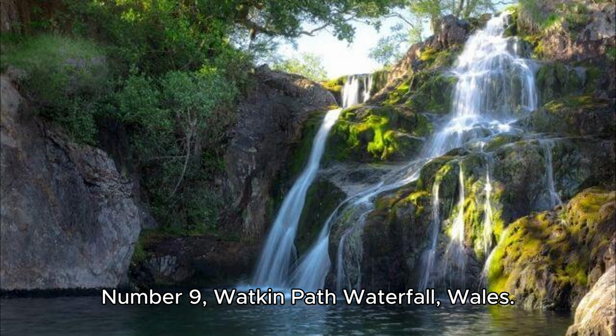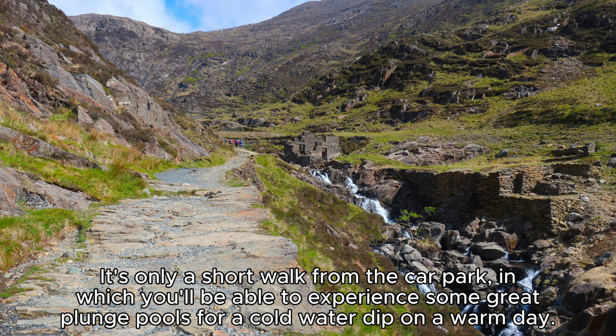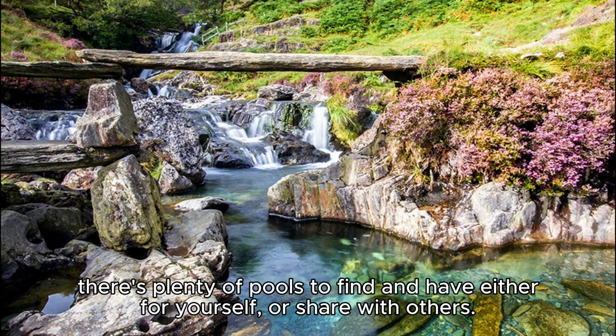Number 9. Watkins Path Waterfall, Wales. Watkins Path is a little gem, a must-visit for all wild swimming lovers. It's only a short walk from the car park, in which you'll be able to experience some great plunge pools for a cold water dip on a warm day. Don't worry about getting there early to secure your spot. There's plenty of pools to find and have either for yourself or share with others.